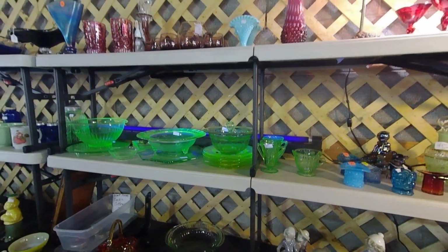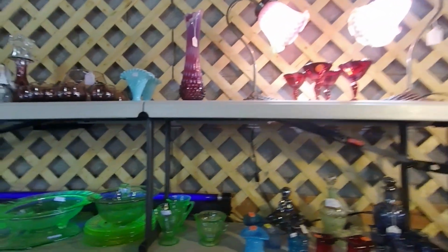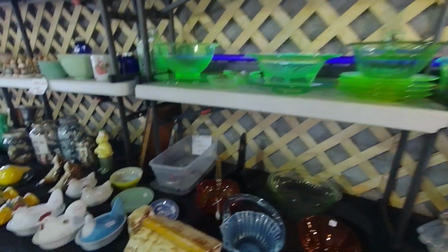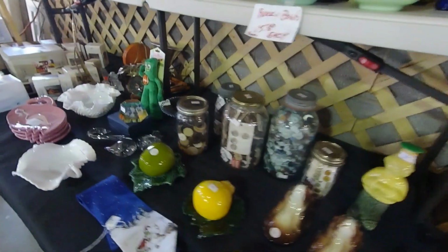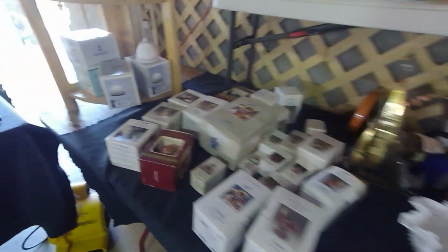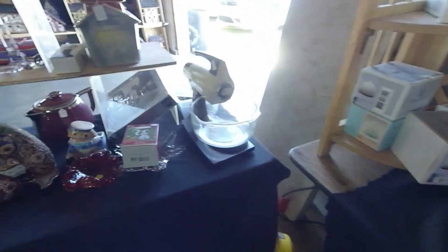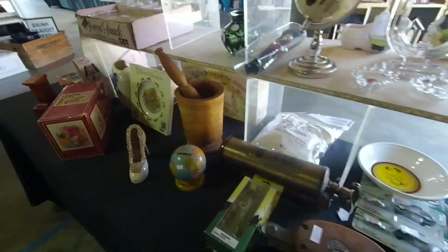And nice glassware. And there's that glass with the uranium in it that shines. They did have a little black light there to kind of show how it works. And covered chickens, always a good seller. Like I said, definitely want to pick those up if you see them. Oh, and there's Gumpy. And an old mixer.